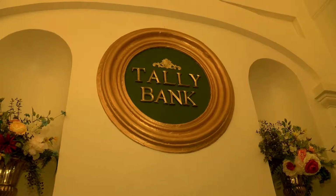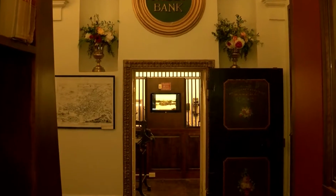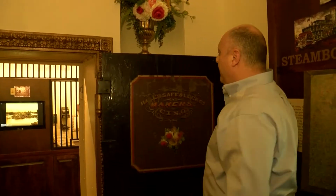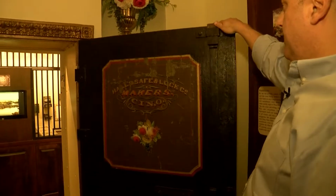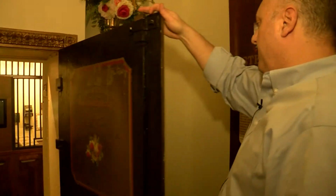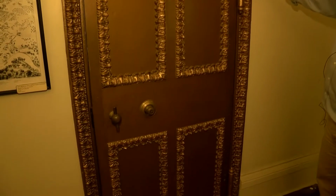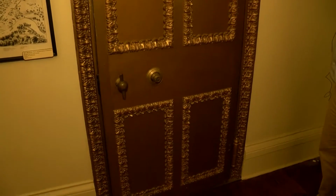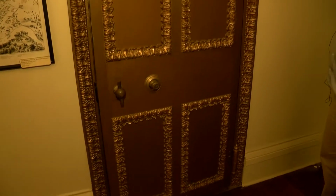The building was built as a bank, and this is actually the vault. This is an original vault door. Whenever they did the first renovations in the 1970s, they actually found this in the basement, covered in mud. This is considered to be one of the first blast-proof vault doors.